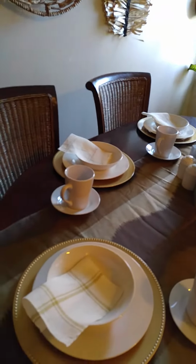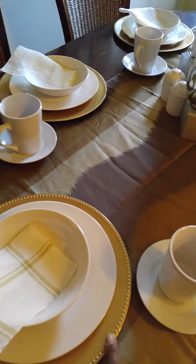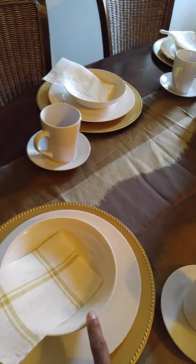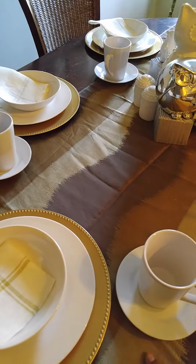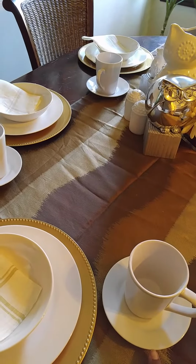Everything came from the dollar store, the dishes rather. So these, the dollar store. The saucers are not from the dollar store. I got those from Ross, and they were like 12 in a box for like $5.99 or $6.99, something like that, I believe.